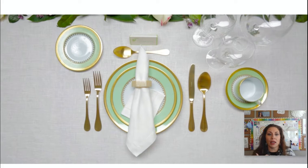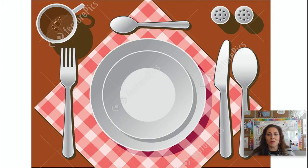Here's a nice one. I love the green with the gold. You're thinking of color choices. You're thinking of layout. You're thinking about what feeling you want the person that sits down at this table setting to feel. Okay. Here we have one. This one's more casual. It's like the picnic. It's got a little coffee in there.